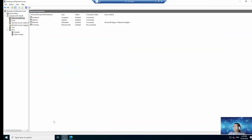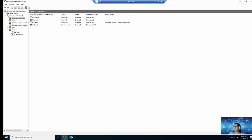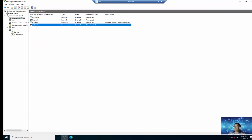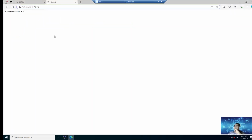Now what I'm going to do is click on properties here. This is the IP address. In the security, you remember we gave a pre-shared key, and the pre-shared key was pretty simple, for testing. I'm going to click on OK, and yeah, it is spinning. Let it spin. I'm going to right-click on this AZ router and say connect. It is connected now, and once it is connected, as you see, I am able to access the Azure VM site on the private IP address.